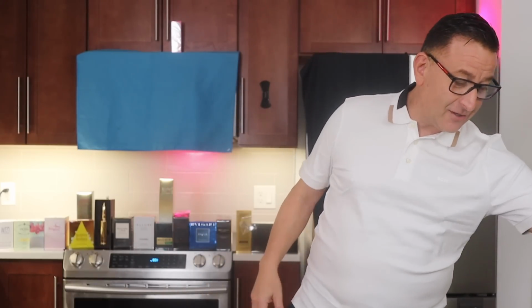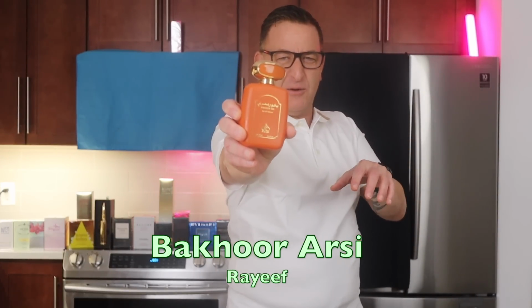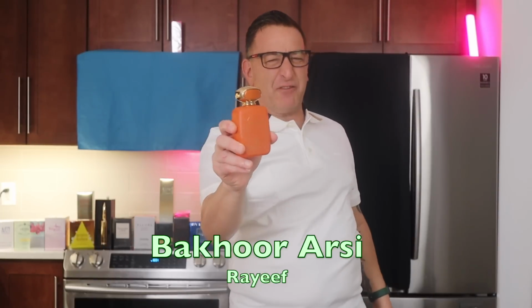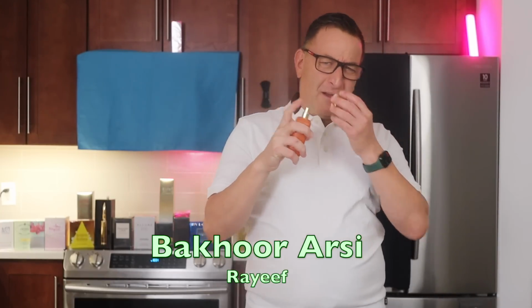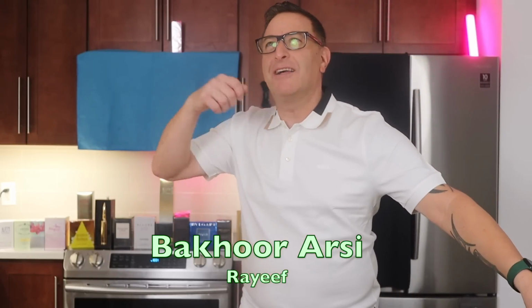The next fragrance is called Bakur Arsi by Raif, $25. Beautiful vanilla undertone, and it smells like Tom Ford's Noir Extreme with saffron. Lasts a long time. It's amazing. Totally recommend this. You can't go wrong for $25. Oh my God. It just smells like a chocolate vanilla ice cream.